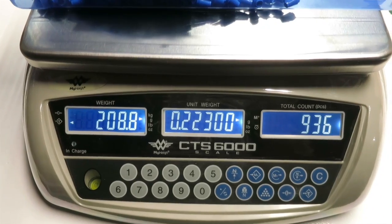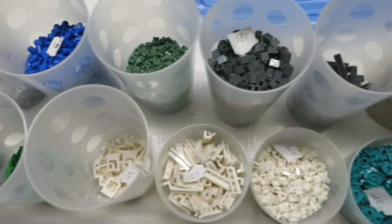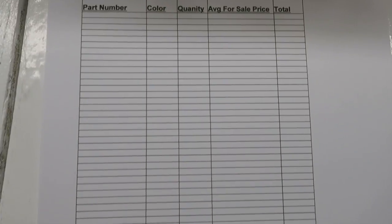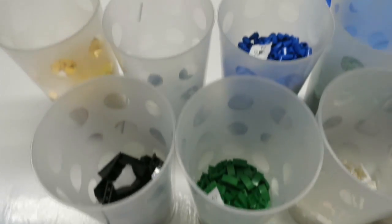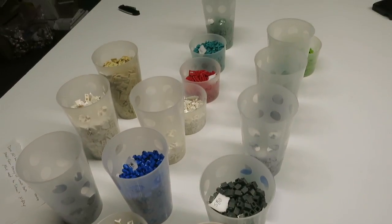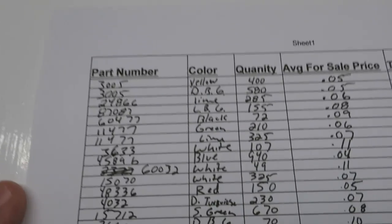There we go. Alright, we have all of these counted from the counting scale. And I'm going to go ahead and just jot them down, make it easier to add real quick once I get all the Bricklink numbers found and stuff like that. Okay, I have all the cups in order here of the sheet, starting there. I didn't put those on the sheet though, I'll do those later.